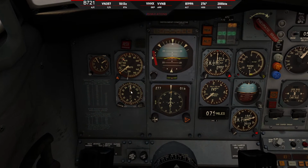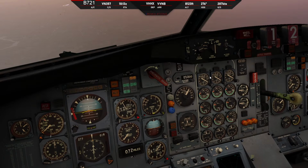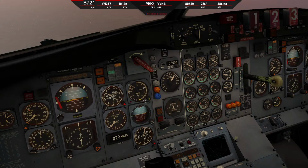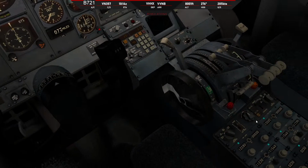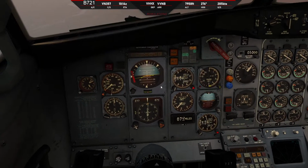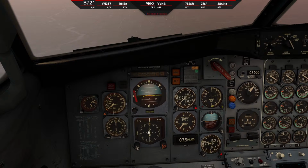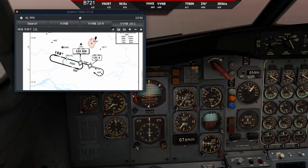All right, we got our NDBs active. We can see we're tracking directly to the NDB. In that case, I'm going to sync my heading bug. We're going to go back to traditional nav. Oops, I should have done that first. Heading select, heading bug here for the flight director. We're still in outsell. The final approach course is 108, so this really does nothing.